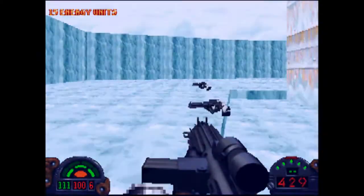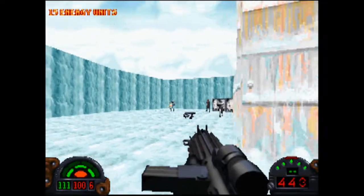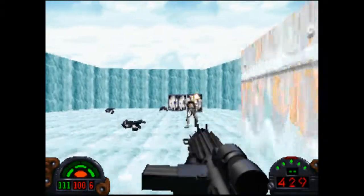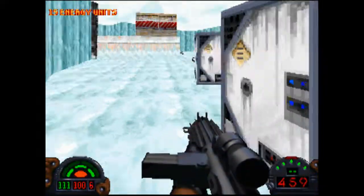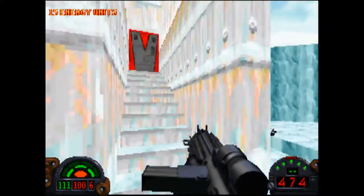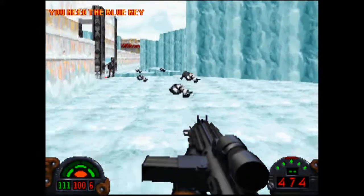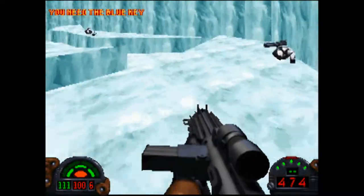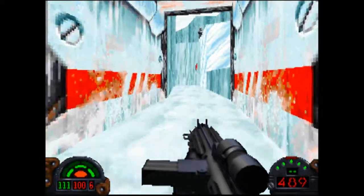We can go through the running water if we need to. Oh, okay, never mind. I feel like Han running around the corner, screaming, and all of a sudden there's a whole battalion of stormtroopers waiting for you. Or in the original cut, you turn the corner and there's a dead end, and the four stormtroopers turn around and realize, hey, we outnumber you. Oh, I need the blue key, alright. Not going that way.